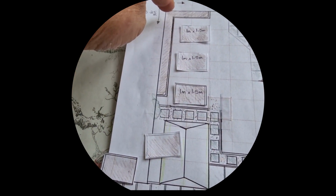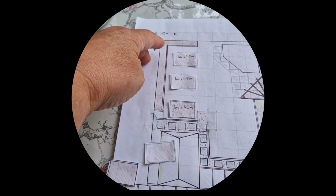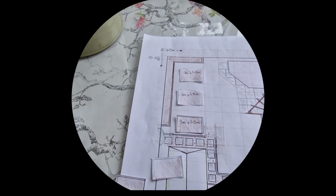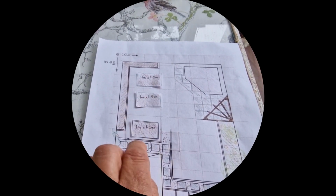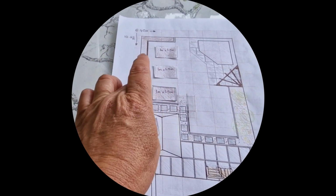Now here I want this to be lined with sleepers, and I want this to be for an apple tree. I might actually go for cordons rather than an espalier as before, because I could probably get a few at an angle, and then maybe some raspberries in there and some other fruit. And then obviously there's got to be enough space to walk around the raised beds and around here, but I can also edge areas with pots just to soften the edges.